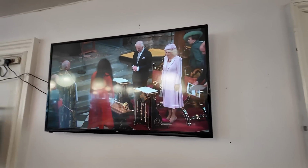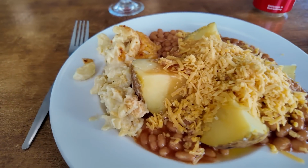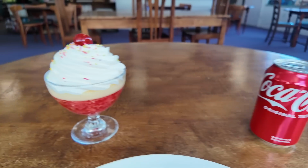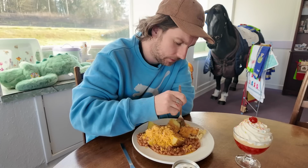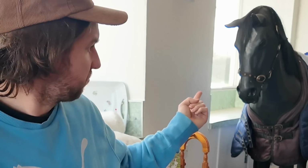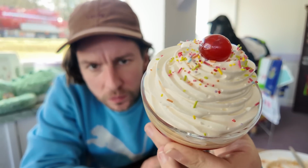For me though, it's simple. It's tatty, beans and cheese with a side of mac and cheese. And I went for the trifle, I just had to, and a can of Coke to top it all off. All of this came to 13 quid. That is banging value. And I got the good seat in the house next to the horse. But the big question, does the trifle taste as good as it looks? And of course it does.